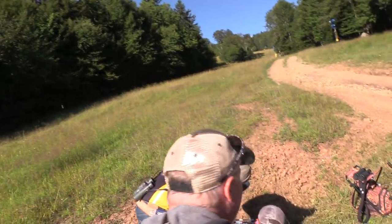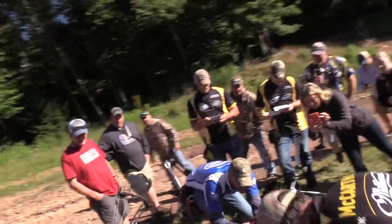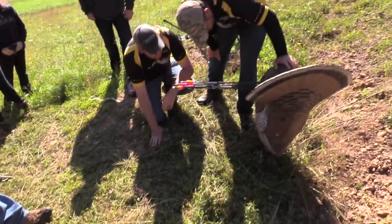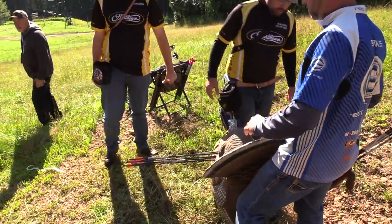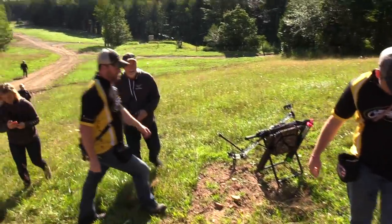Nathan Brooks with a 10. Hacker's an 11. Good shot by Chris Hacker. Danny McCarthy's a 10. And Levi Morgan's an 11. That's a great target right there. That's one of those targets that when you walk up on it, could literally determine a tournament.